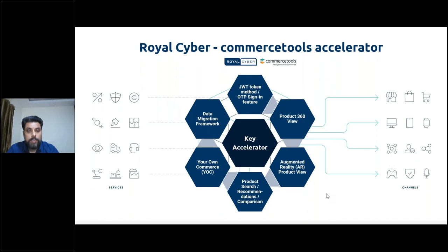Your own commerce is an IOC, which Royal Cyber has built as a completely new solution, nowhere we have seen in the market, by enabling you as a customer to get the IOC implemented. This is kind of a middleware solution where you can switch your e-commerce platform from one platform to another, and it gives flexibility whenever you want to move the platform.